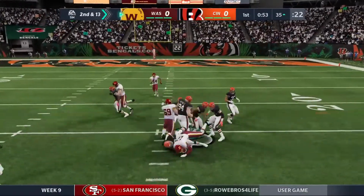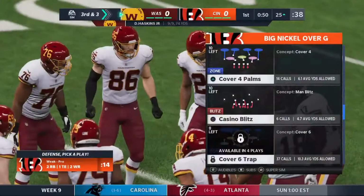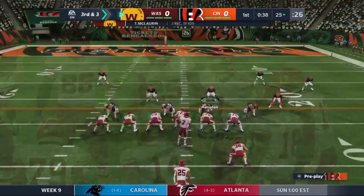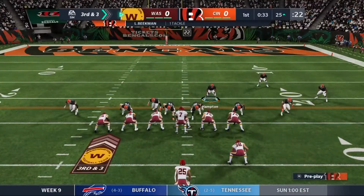Haskins, that's complete to his receiver, McLaurin. They'll wind up getting 10 back as that sets them up for 3rd down. A gain of 10 yards, and it's 3rd down.